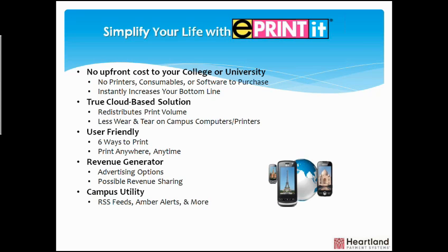It's, again, no upfront costs, no printers, consumables, software for you guys to buy. All you do is buy paper, so you can keep your budget for everything else. We're truly a cloud-based solution. There's no print queue to manage students. It's all self-supportive, so it's less wear on your campus computers and printers. There's 6 convenient ways to print for any user, anytime, anywhere.